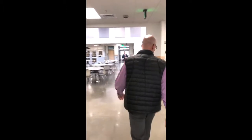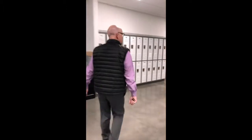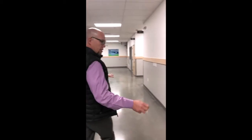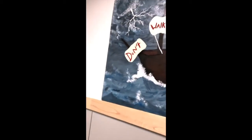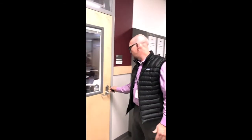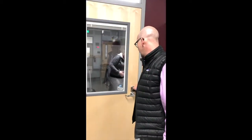Heading back inside of the commons area now. So again, the rest of our classrooms are pretty standard as far as the alternate seating and the doors to the outside. The one classroom that I also want to show you besides the art room that's a different one is this one, which is our maker lab.